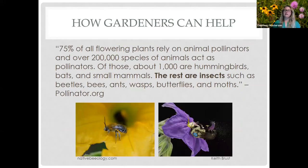And we can provide for pollinators with many of the things that we're doing in the garden already, including a lot of the food crops that we're growing. So squash plants, anything in the squash family, anything in the nightshade family, like your tomatoes or potatoes, peppers, those are pollinated by native bees, not honeybees.